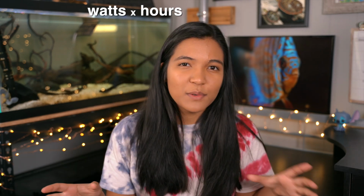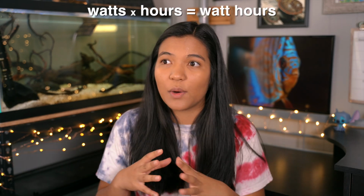For this tank specifically, I did this a little while ago. My filter takes 12 watts and it runs for 24 hours. So that's 288 watt hours. My light is 6 watts and it's on for 10 hours. I'm not going to go through all of these. Basically what you do is you take the amount of watts, you multiply it by the amount of hours it's on. This will give you a number that's watt hours, so how much energy you're using within the course of time that you are running that device.